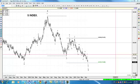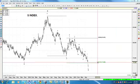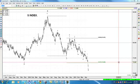Guys, we're getting close. For those who attended the seminar on Sunday, we presented the scenarios that we knew the US dollar is going to test around the 73.40 area. Right now, the index is very close to that area, and we are expecting a bounce on the US dollar index from there.